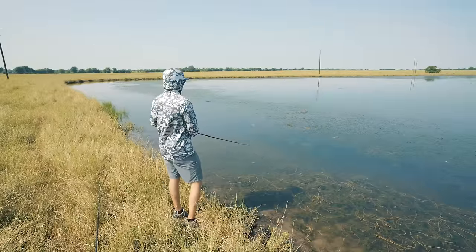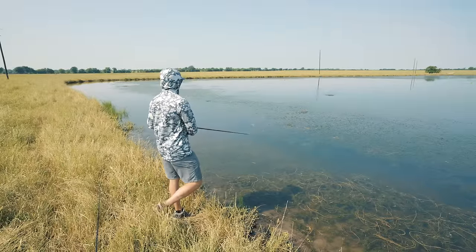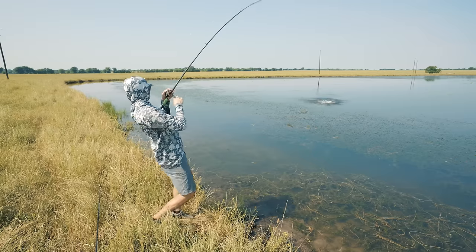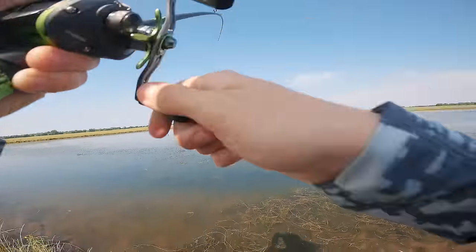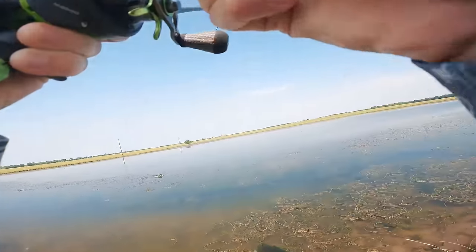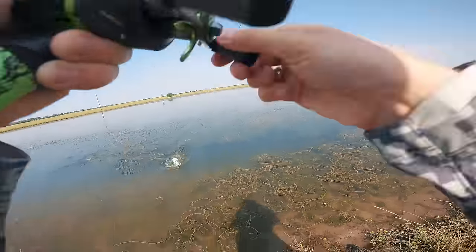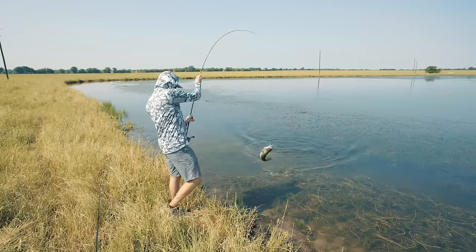Oh, I'm crooked. I'm all kinds of crooked. A lot of open water here. Yeah, there we go. Oh, come on. Get out of there, please. Oh, I got a whole clump of weeds. Do I still have a fish? Yes, I do. Still got one. Good. Bring it in.